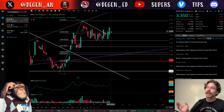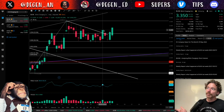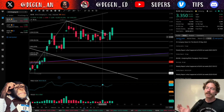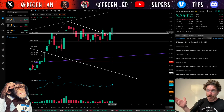So why is the break that we're seeing now different than that one? On this break on the 5th, we saw one close above that line, but then the day after we saw an open just above it and a close below. So we did not get confirmation of the break. And then on the 10th, Monday, we saw a close above that downtrend, closing at a price of $3.24. And then following that day, on the day today, we got a close even higher.